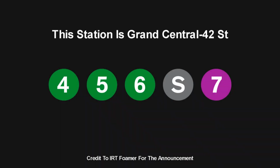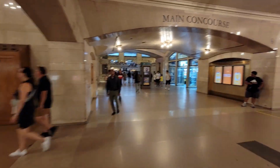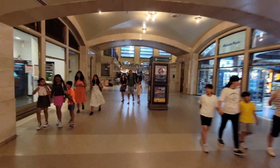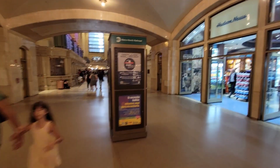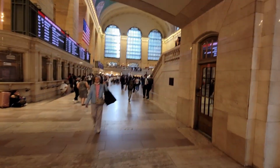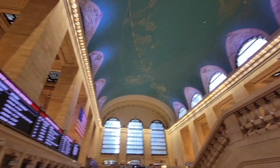This is Grand Central, 42nd Street. Now, we're not really focusing on the subway station here, but more on the Grand Central complex, more of this area.